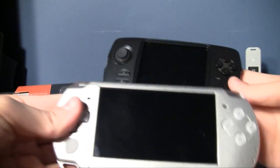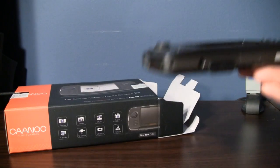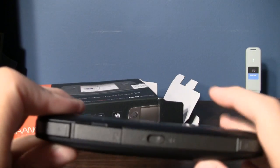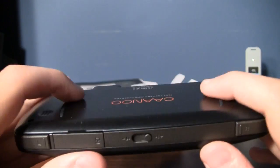PSP 3000. And a turtle made out of clay. So now you have a good idea of the size of the Caanoo. And it feels very first party, actually. It doesn't feel cheap at all. Small rubber grips on the back.